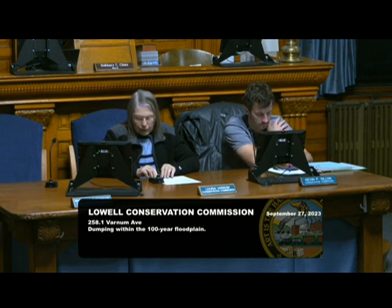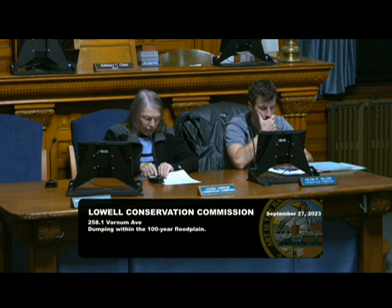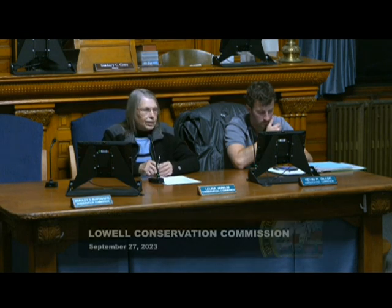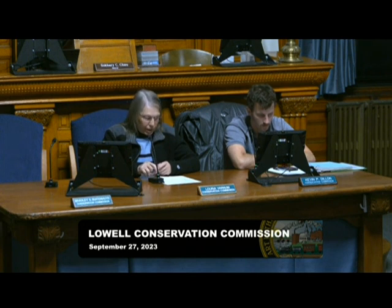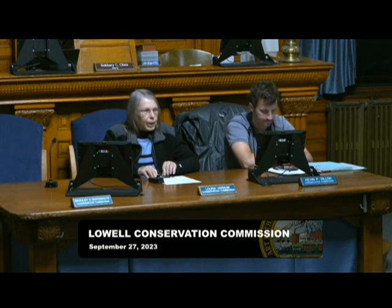Would someone like to make a motion to ratify? I'll make a motion to ratify the enforcement order for 258 Varnum. Okay. Seconded? I'll second. Further discussion? Let's try to get the homeowner in for their next meeting. All those in favor of ratifying the enforcement order? Aye. Aye. Aye. Aye. Aye. Motion passes.